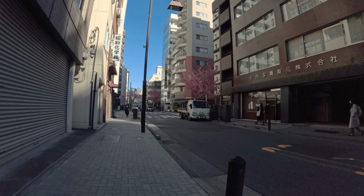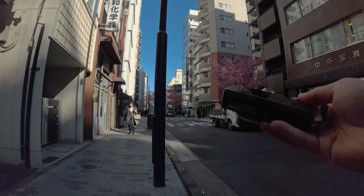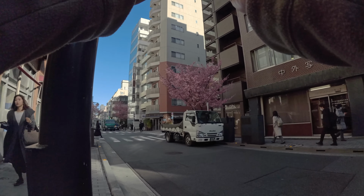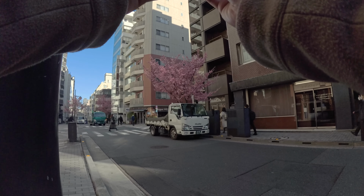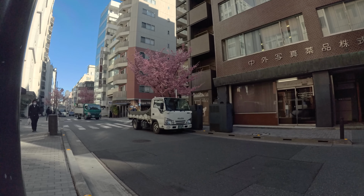Then I stumbled upon a parked truck with a cherry blossom tree behind it. At first glance, it looked as if the tree was growing out of the truck itself, such an interesting sight.